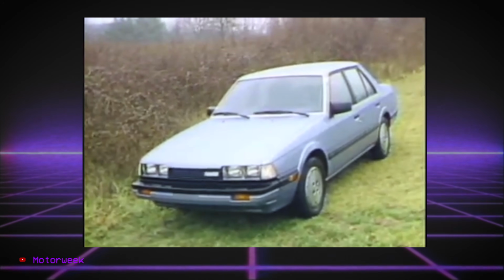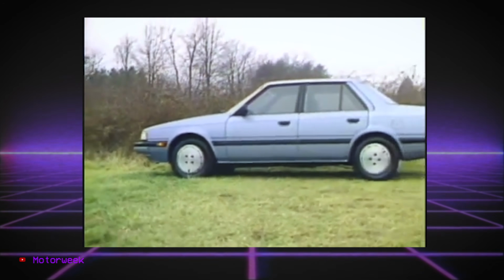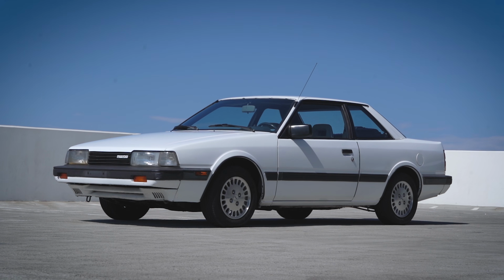The third-gen 626 arrived in the States for the '83 model year with a more modern transverse engine front-wheel drive setup. And here it was available as a sedan, a hatchback, and a coupe like what I have here.